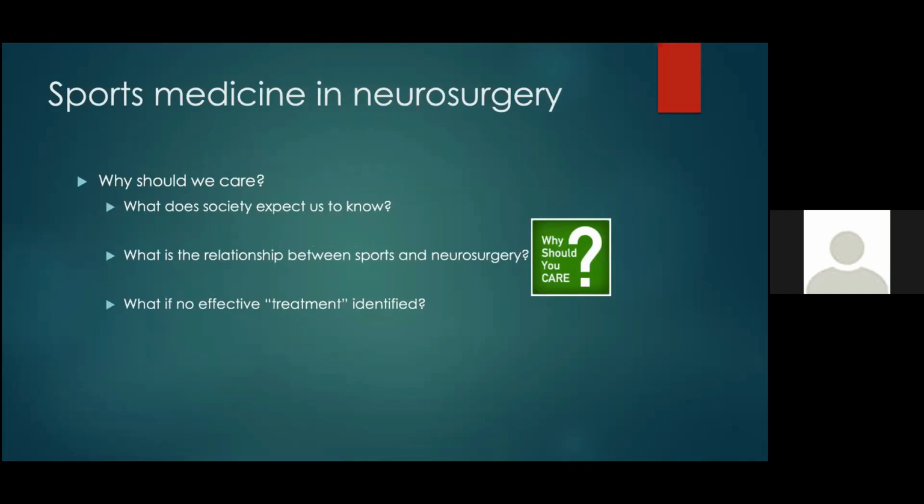So, why is this something that we should care about? What's the relationship between sports and neurosurgery? And what if there's no neurosurgical treatment? These are all questions just to keep in mind as we go through these topics.